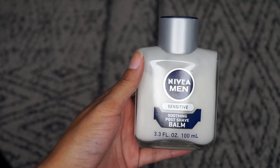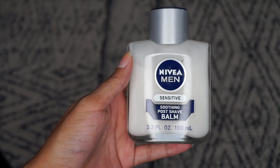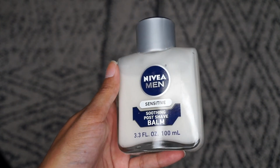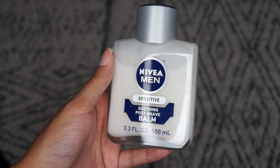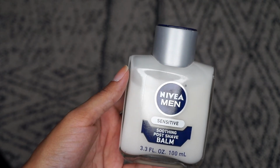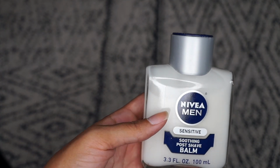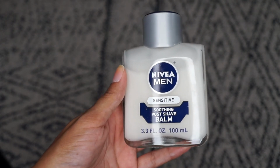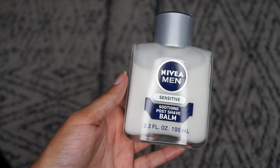And I wanted to show you guys the Nivea Men Sensitive Soothing Post Shave Balm, in case you guys were wondering what I was talking about. I do use this as a primer. I know some people say it's not good to use as a primer and whatnot, but because I can't find anything that helps with my oily skin to keep foundation from budging throughout the day, this has worked the best for me. I do still get oily, so it does not prevent you from getting oily. However, even though I get oily, my foundation doesn't budge, which I like.